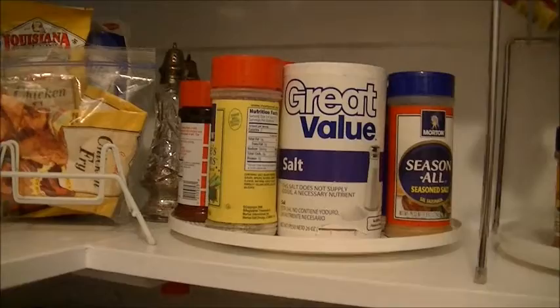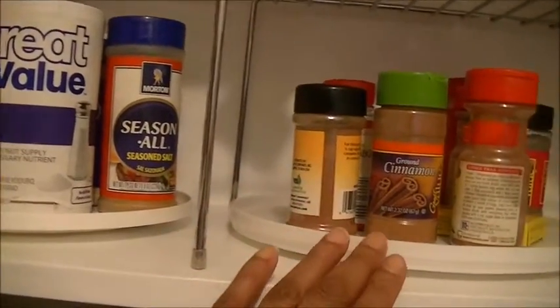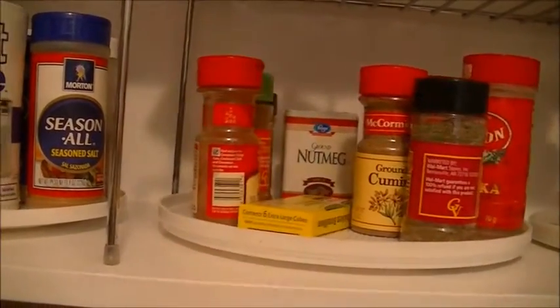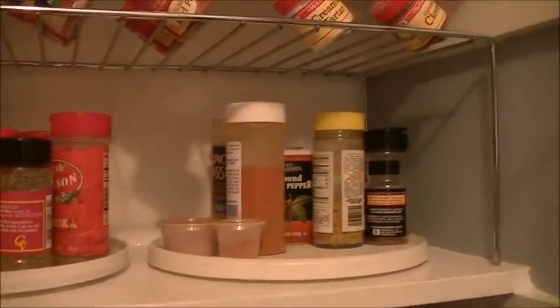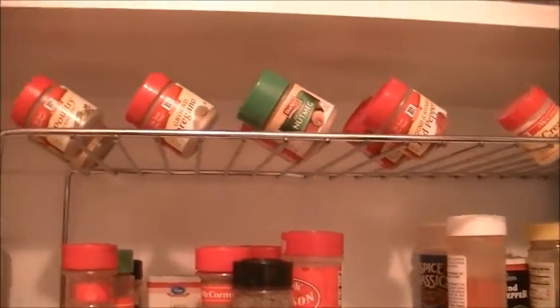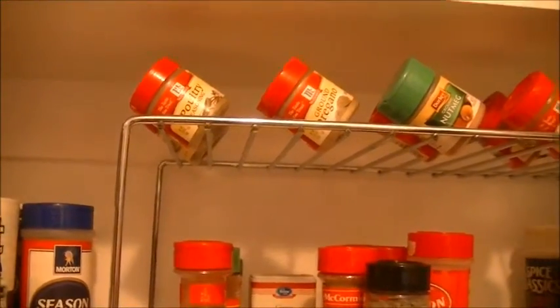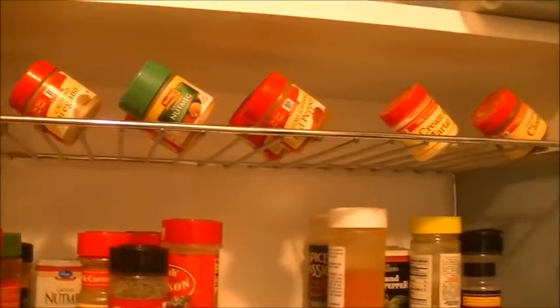Up here is where I keep all of my seasonings, and I keep the seasonings on these little turntable Lazy Susans. This makes it much easier when you're trying to find your seasonings. I have all the seasonings up here, and if you notice, I have another one of those racks because I get those little small seasonings, and then I turn those over to the side so that way I can see what I have, and then also I can store more if I need to buy some more.